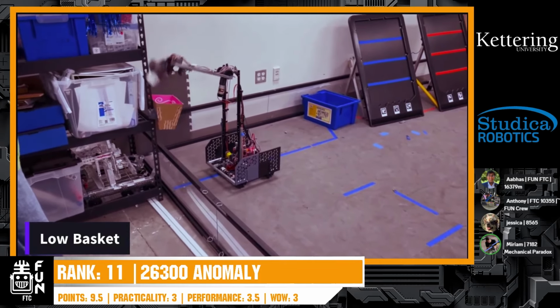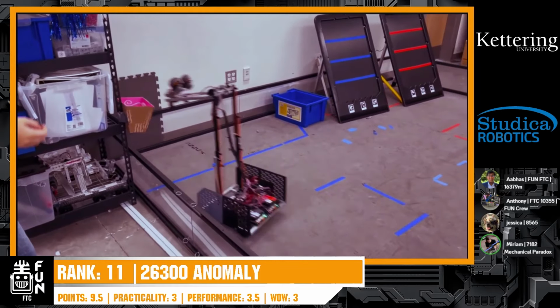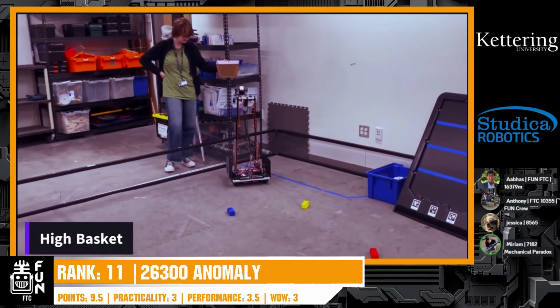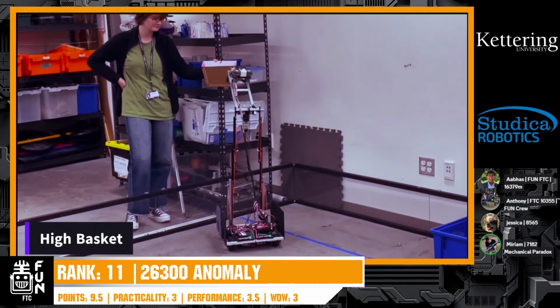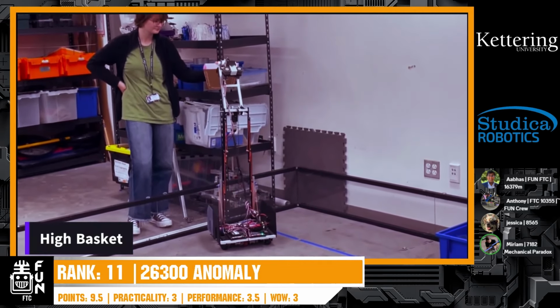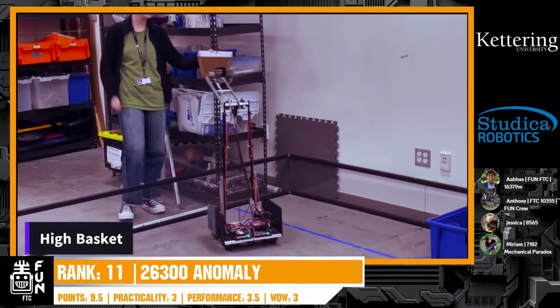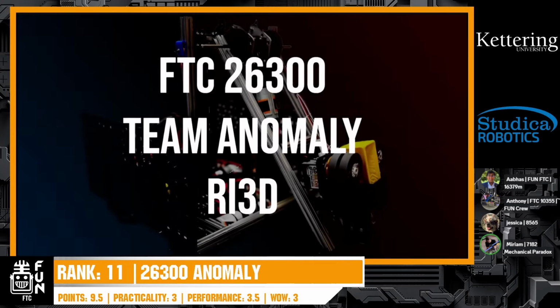So I think that intake was really good. The one thing I want to see is how it does if you have a bunch of samples in one area, because I think that might be a tweak point, but it also has a lot of potential there. We just need to see it. I think the basket scoring was definitely really smooth.